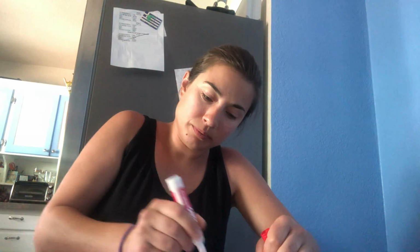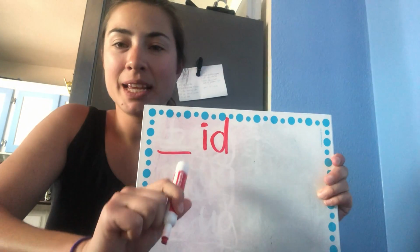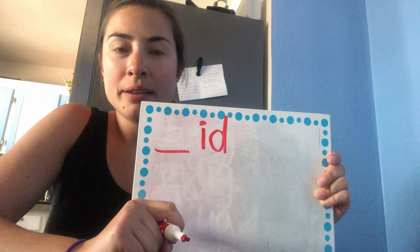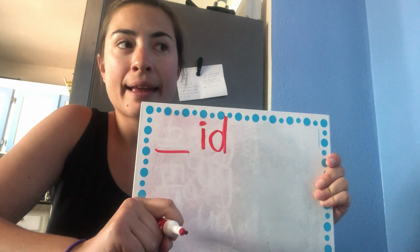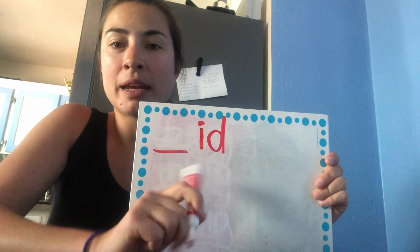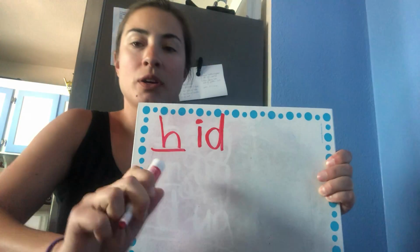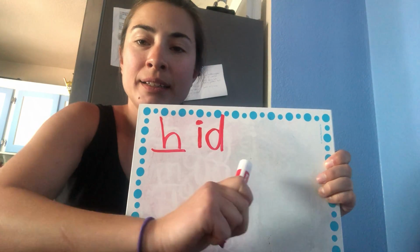Next word family. Let's do id, id. In the beginning, add an H. Id, hid. Id, hid.